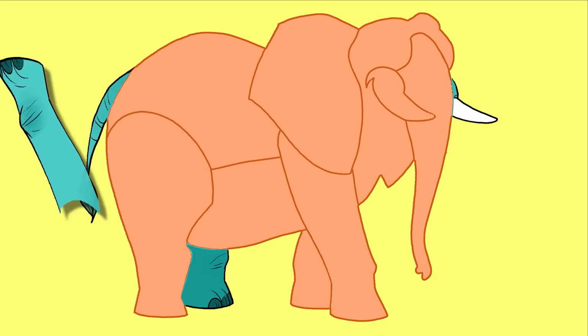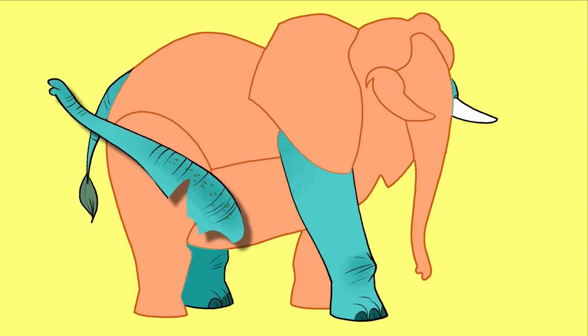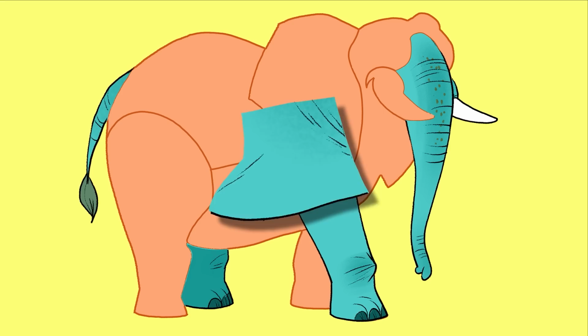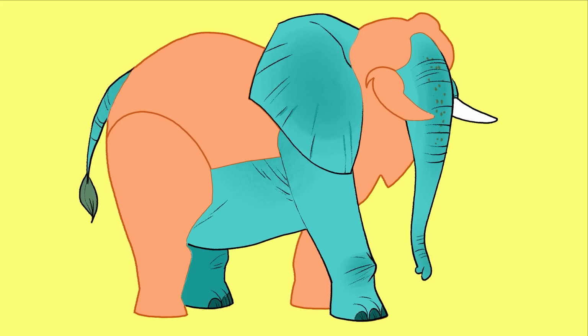Oh, that looks like a leg. Maybe it's a dinosaur. I wonder what that could be. Wait. Is that his nose? That's a weird nose. And where should this piece go? Oh, I think it's his belly. What shape is that? Oh, it's his ear. What animal has such big ears?